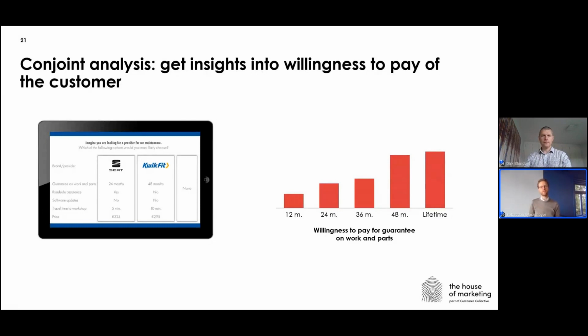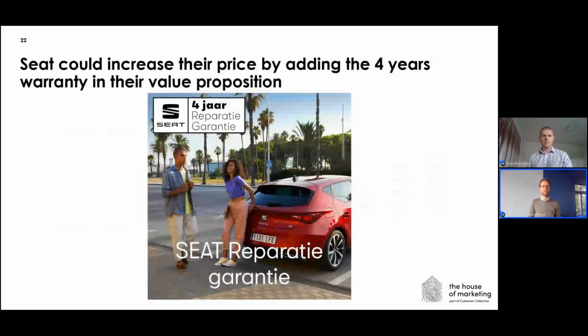Due to the fact there is significant willingness to pay more for 48 months, we advised them to improve their value proposition and implement a 4-year guarantee. And this is what they did. And it was a huge success because it made the value proposition way more attractive, and it also enabled the company to increase prices. So this is the value part of this case, digging deeper into value perception and willingness to pay.